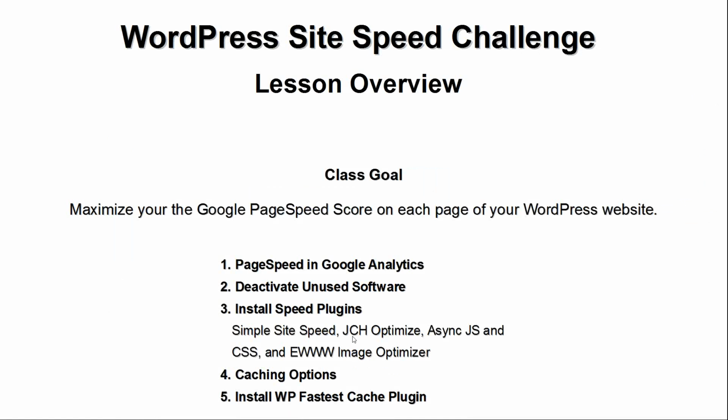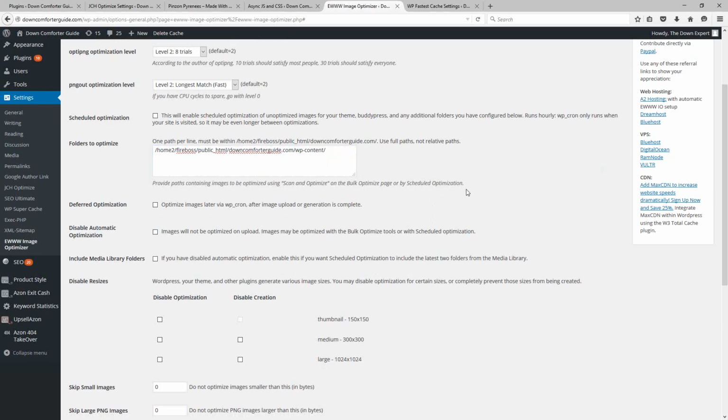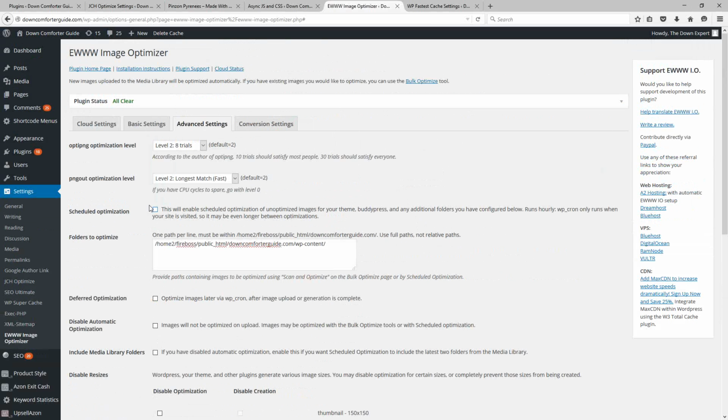So once we have this plugin installed, you can see that this actually completes our speed plugin installation. However, there is a little bit more that we need to accomplish with this. Beyond just simply setting up this plugin, we actually need to go through and do all of these image optimizations. You can do certain things like scheduling the optimizations to happen, for example, by using this checkbox here. This can be a good idea perhaps if you had a very large site with a large amount of images to where you wanted this to be done a little more slowly over time.